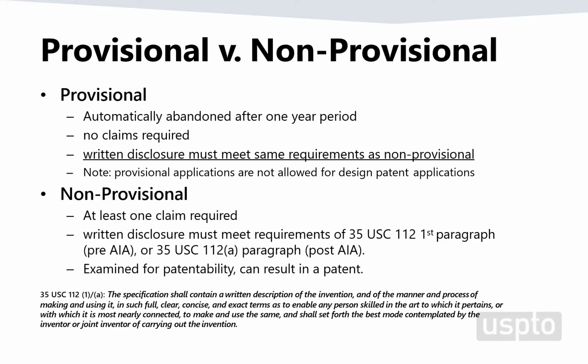Non-provisional applications must have at least one claim. The written description must meet the requirements of certain legal paragraphs, 35 U.S.C. 112, first and second paragraph. And the non-provisional application is examined for patentability. And again, it's possible to result in a patent.